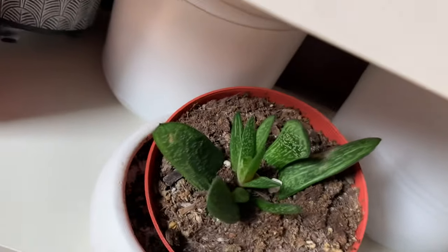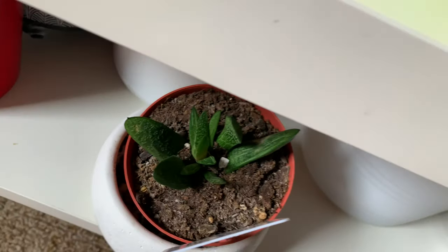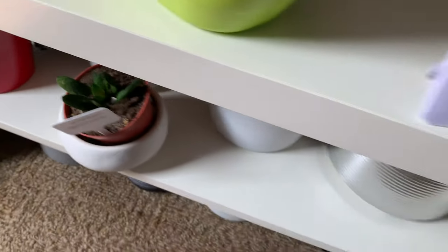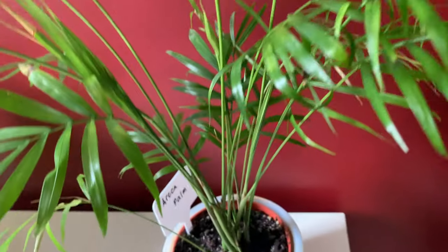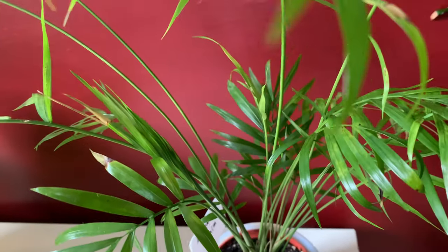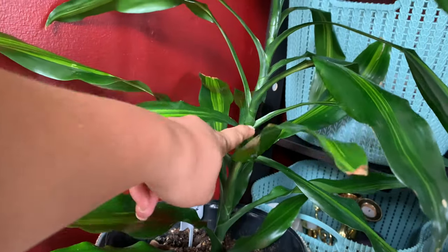So yeah. And then this one here is a sad Gasteria that I don't know how to take care of, I guess. This one here is a parlor palm that is not looking too bad either. This one here is a Dracaena fragrans that has grown tall for me. I had this since it was this tall, and then it's grown that much.